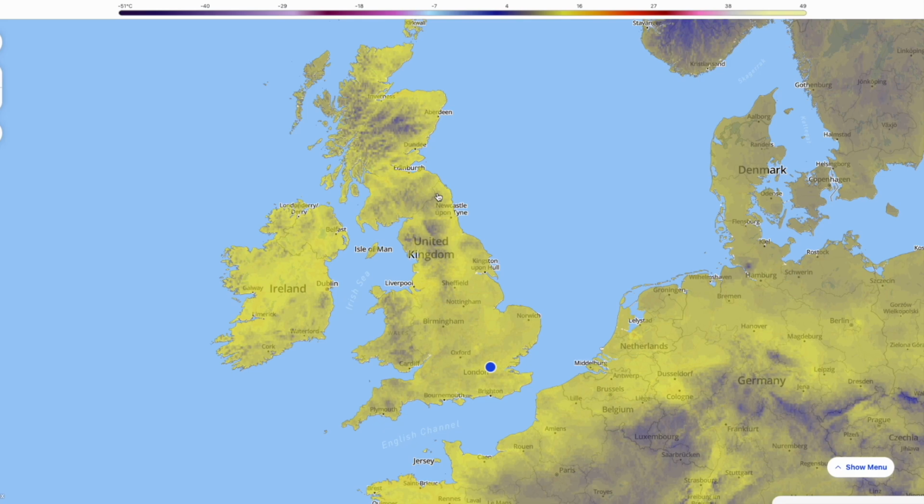Temperatures widely in the mid-teens, around 15, 16. Couldn't even rule out a nice 17 or 18 degrees over the next couple of days. Again, it all depends on any cloud that could inhibit those temperatures. So we'll have to see what happens, but it is a generally very mild next 3 or 4 days before the Atlantic systems move back in early next week.